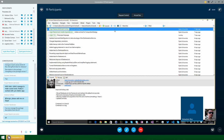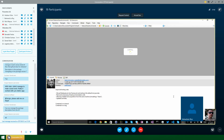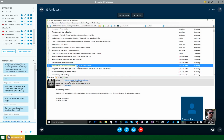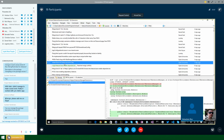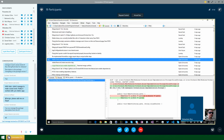You see, 7 days ago. New features, I see distributed locking, I still need to look at it. Auto-enable dependencies, I see what it is. This is a branch, so I assume there is a pull request for that, or there will be. The idea is to enable new dependencies from already enabled modules. This is for the recipe branch.